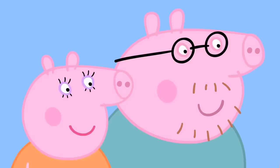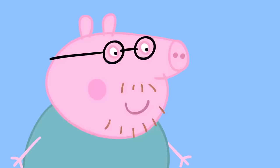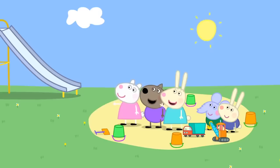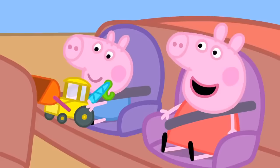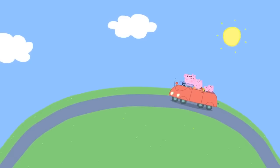Peppa, George, it's time to go home. Oh, dear. George doesn't want to go home yet. On the way home, George, we can see Mr. Bull digging up the road. Bye, everyone. Bye, Peppa. Peppa and George are looking forward to seeing Mr. Bull again. Digger, way. Here we are. Oh. Mr. Bull is not here. Mr. Bull must have finished and gone home.